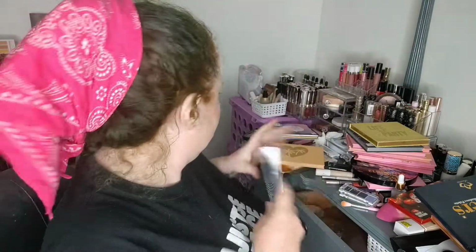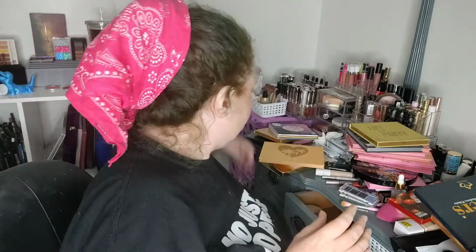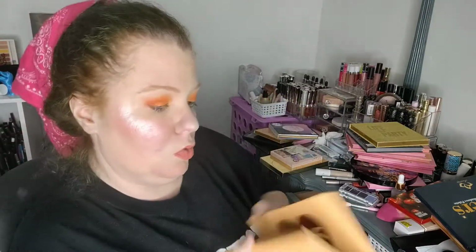Alrighty. I'll do that one in a minute. Alright, so this is my ColourPop single. Let's talk about this palette. I ordered this palette, I don't know, almost a year ago, I think. When I got it, not everything in here is part of the original ColourPop from that order.